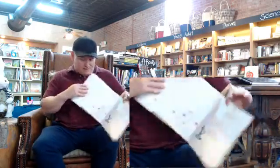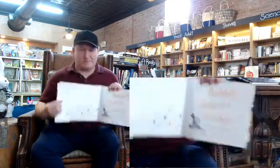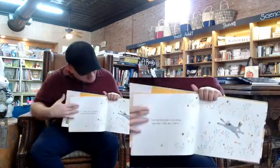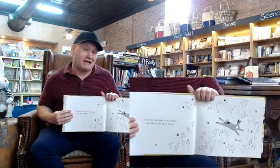Rabbit, rabbit, rabbit. There's our rabbit. I am the only child in my family. And that's the way I like it. There he is, chilling. Got a half-eaten carrot over there.